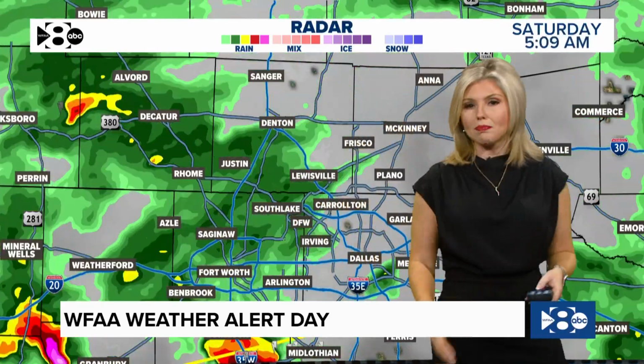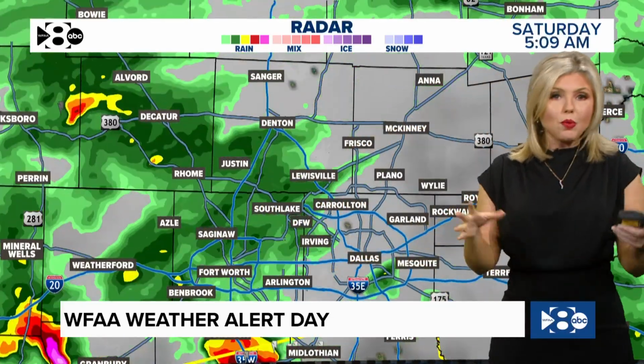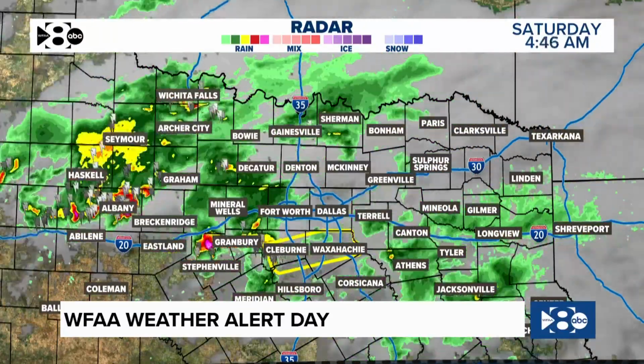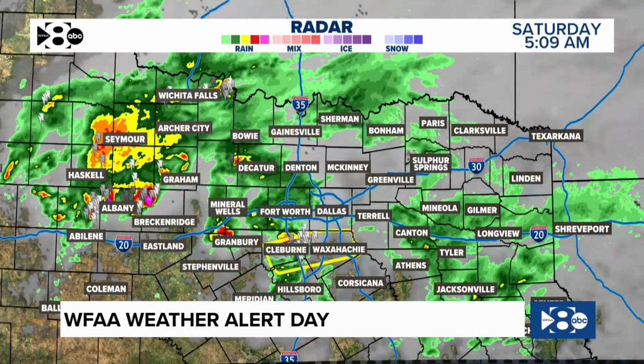Temperatures today will not make it out of the low 50s. By about 7 o'clock, we're out of the weather alert day. Sunday, we still have a chance of seeing a few showers. Temperatures dropping down into the upper 40s, but we're looking at low 40s by tomorrow morning. So it's going to be a cold start to your Sunday.